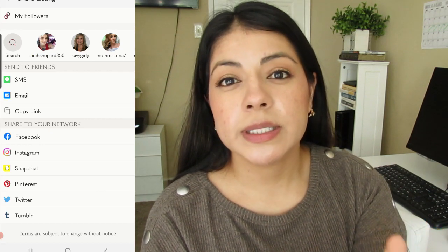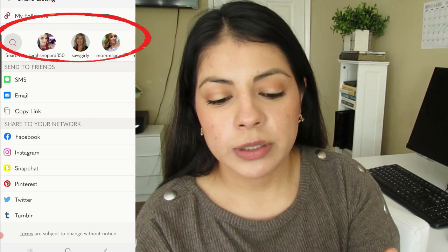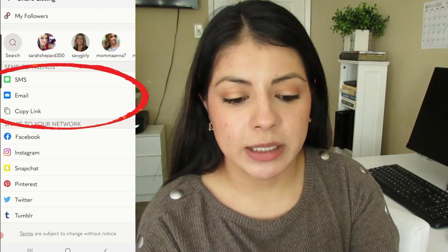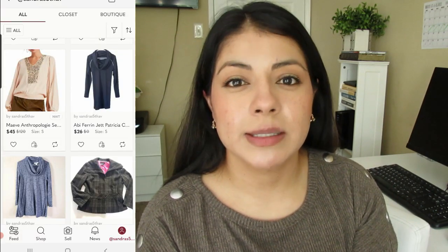And then it's going to give you the sharing options. At the very top, you will see that it says share to my followers. You can share to people on Poshmark. You can share via message, email, and all that. But ignore all that. The only thing you need to do is share to my followers. And that item is now shared.